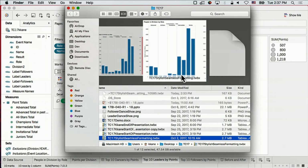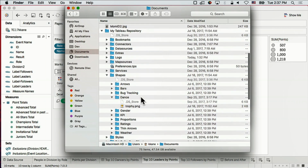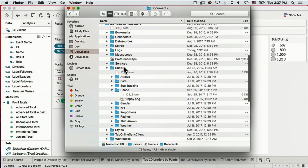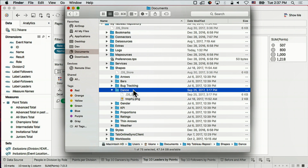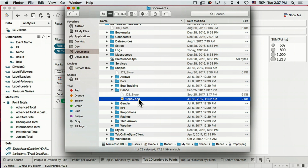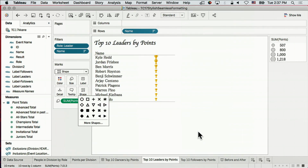Inside of my Tableau repository, we have this folder called Shapes. And inside of Shapes, I created my own folder called Dance. And inside of there, I just dragged this image of a trophy. And once it's in there, now I can select this dance shape palette. And once I assign it, now instead of using a square that grows, we have a little trophy that grows.